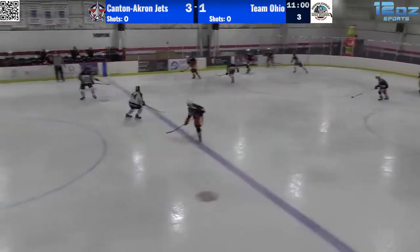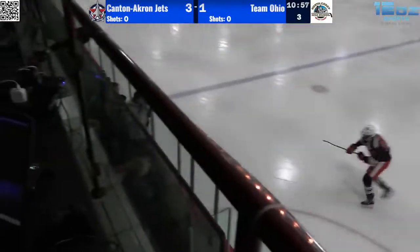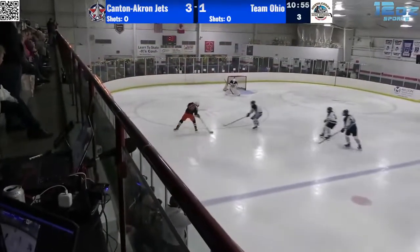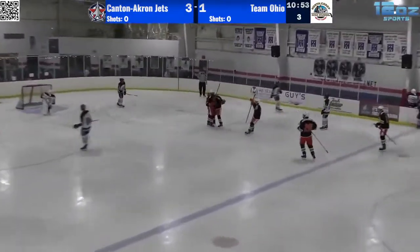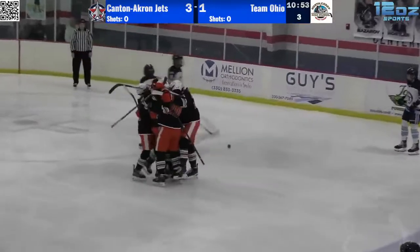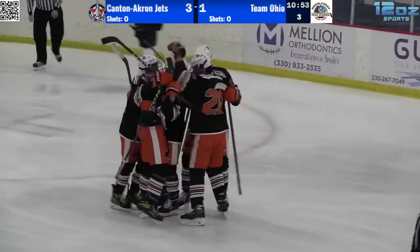Sent up the wall to Epich. Out to center, looking for Vaughn Mason. Mason in the zone, down the left side. Long distance scores! Right, Antonio almost didn't react to the shot at all. And it tucked inside the top corner.